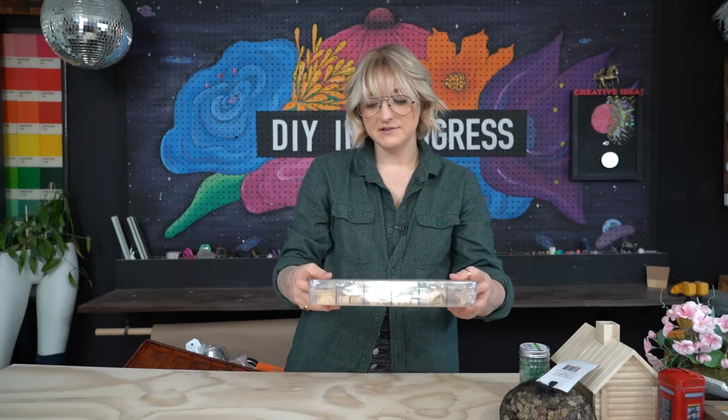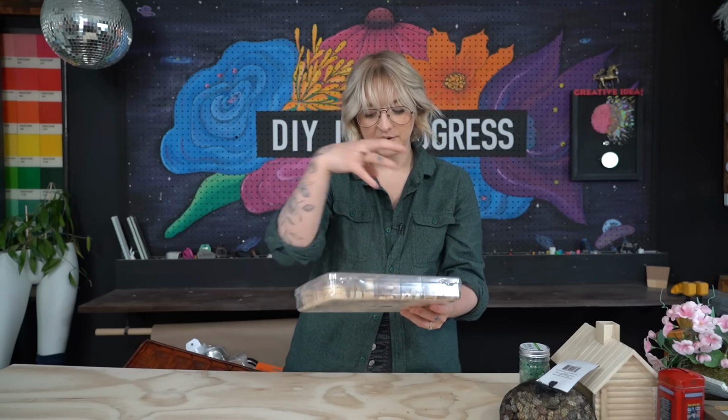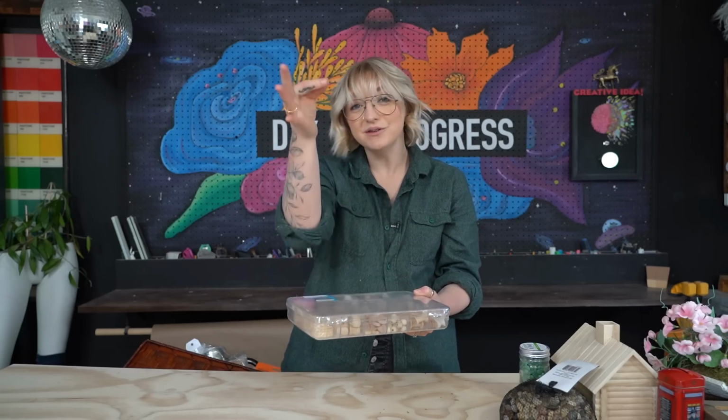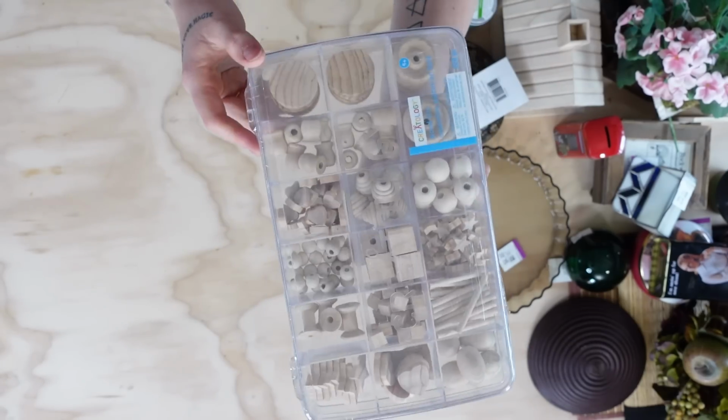And then I also got this little Createology wood kit. I just really wanted something that I could build sections out of or cool little elements. And this kit just kind of came with everything. So I was like, you know what, let's just do it.